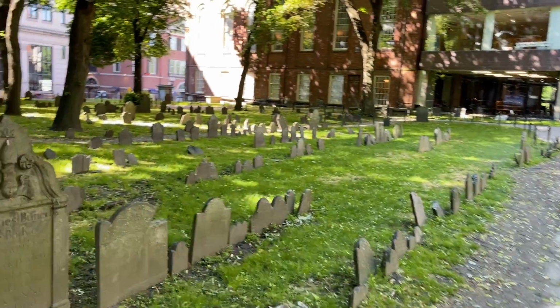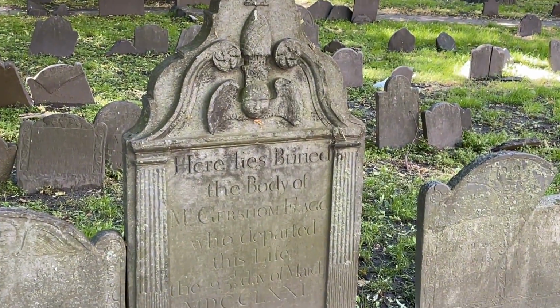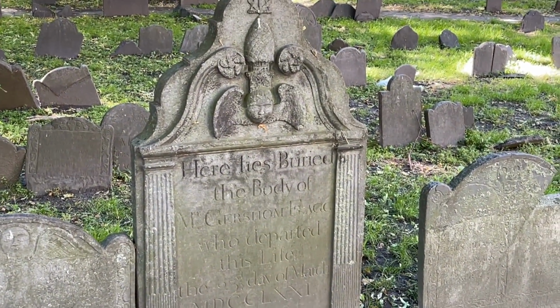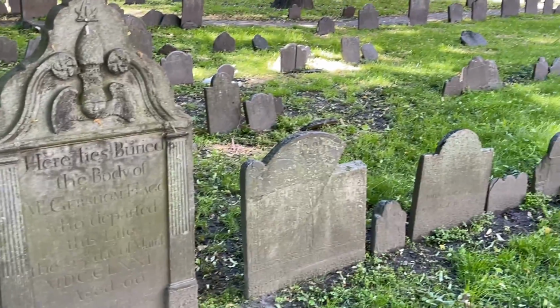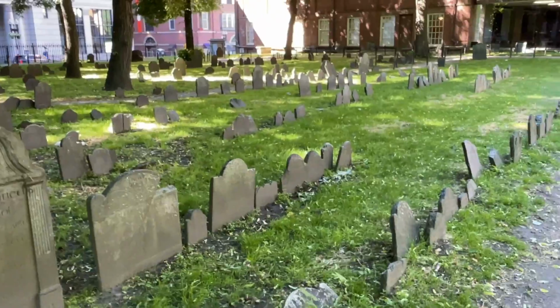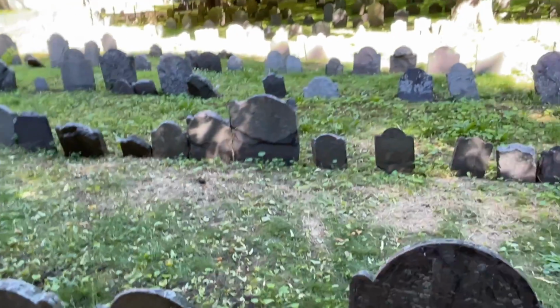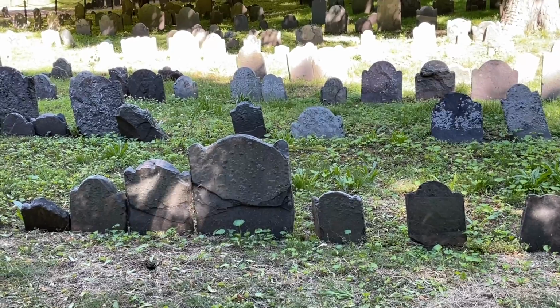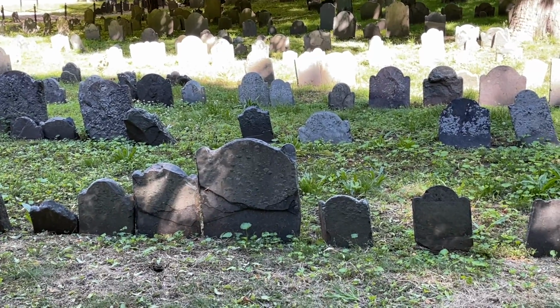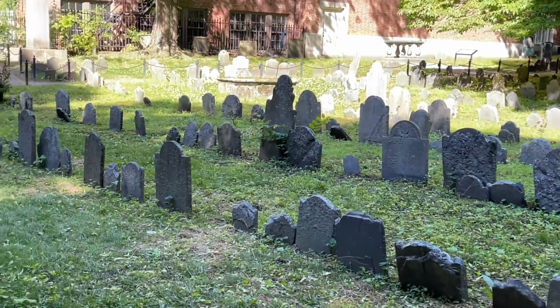Look at some of these, though. I love how they say, "Here lies the body of." These old tombstones are just incredible. I mean, they're tombstones, I know, but they're old and they're still here. After all these years, they're still here. It's just kind of crazy.